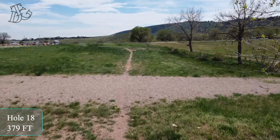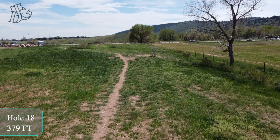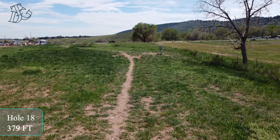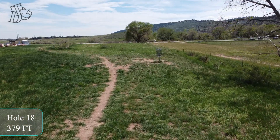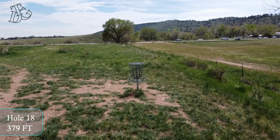I did have to stop because a dog came up and wanted to attack the drone here, so I had to stop real quick and let him kind of do his thing. And the owner called him back. But I come at it from the left-hand side. It's right at my distance. I land just a little short of the basket most days here. And it's on a little raised section. So that's roughly where I normally park it.